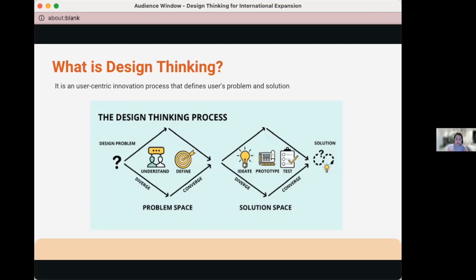So when you are in, for example, this problem space, the first thing you want to do is explore as much as possible. Try to understand the customer as much as possible, try to figure out as much as possible, and then you narrow down: this could be a problem, this could be a problem. Then you try to narrow down what is the biggest problem you want to solve with your product.